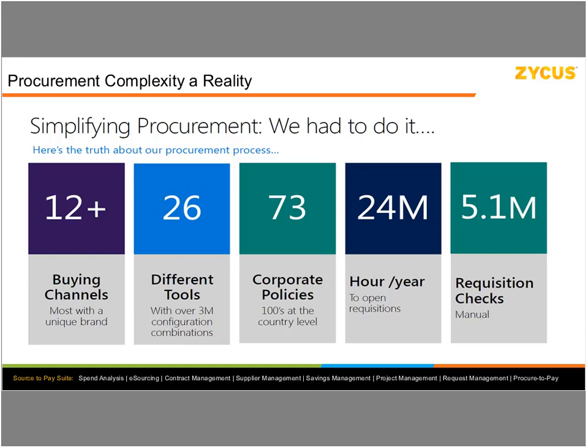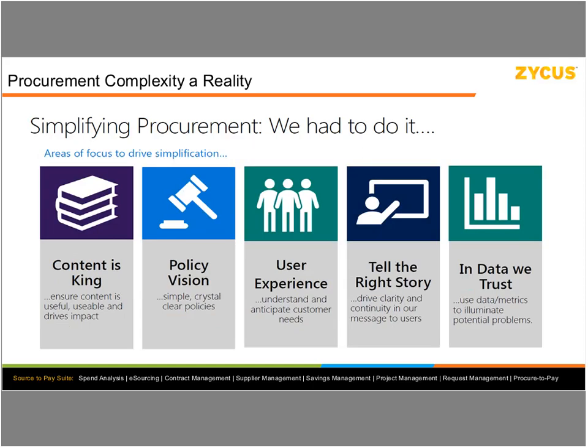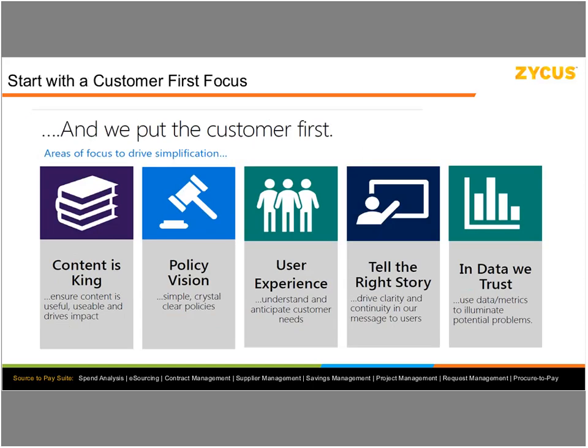So clearly, the picture that emerged to Microsoft was that there's a problem here, we have to do something about it, and they started with this customer focus. And the guiding principles that they put in place started with content. Content is king.